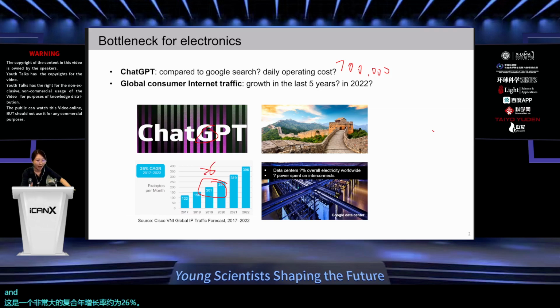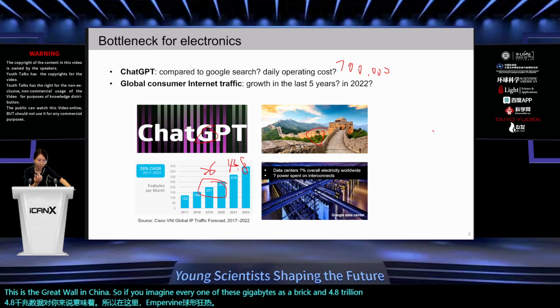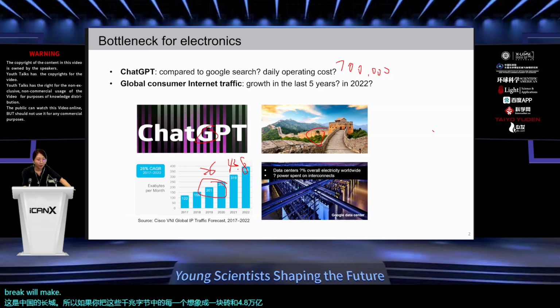And how much overall IP traffic in 2022? It's about 4.8 gigabit per year. And what does this 4.8 gigabit of data mean to you? Here, everyone's very familiar: this is the Great Wall in China. If you imagine every one of these gigabytes as a brick, 4.8 trillion of these bricks will make more than 1,000 Great Walls in China. So this is crazy.